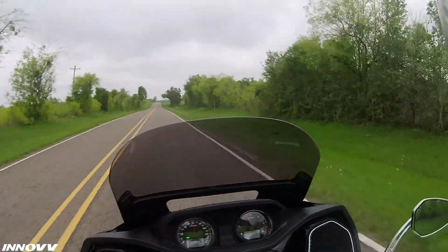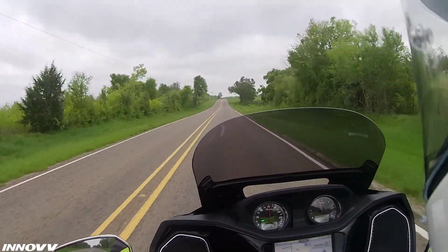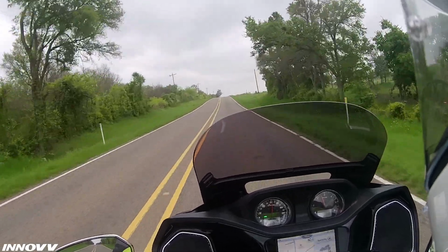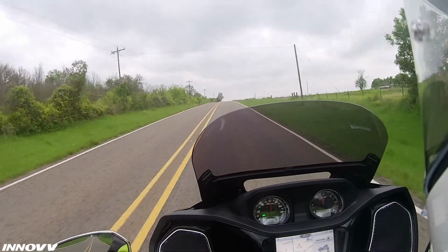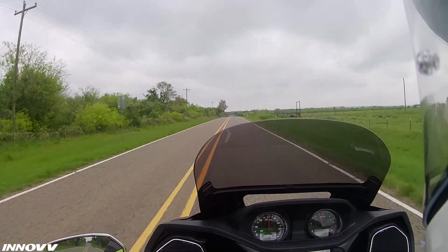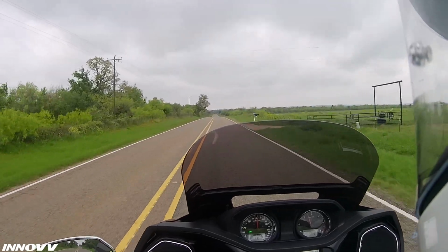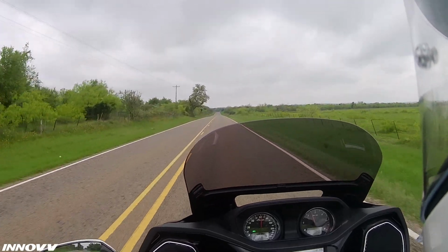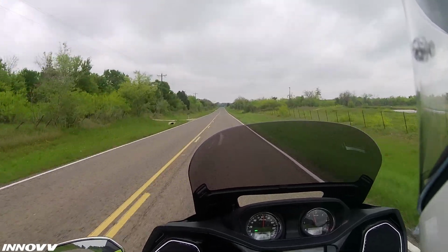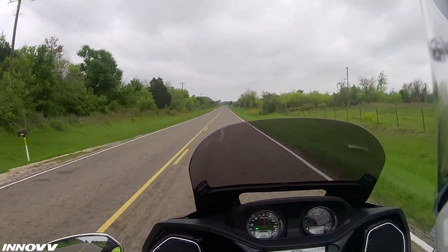I put Michelins on the Roadmaster, the Commander 2 and 3. They said those are high mileage tires, so we'll see. We'll see how it goes. Somebody else mentioned today that they put an Elite 4 on their Challenger, so we might give that a try one of these days as well.